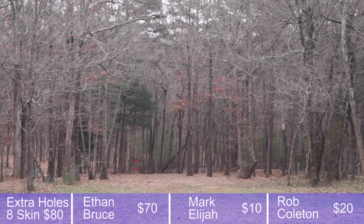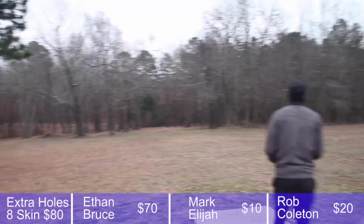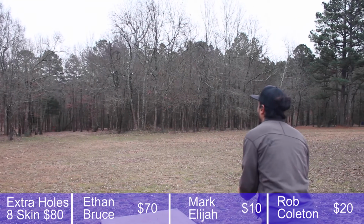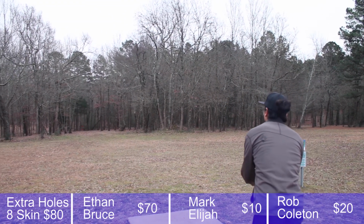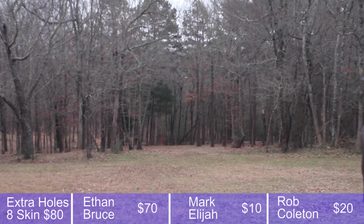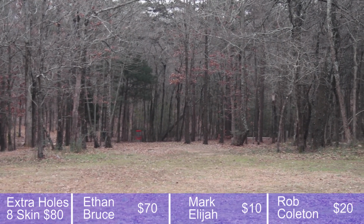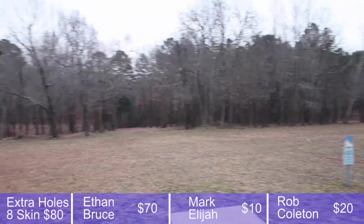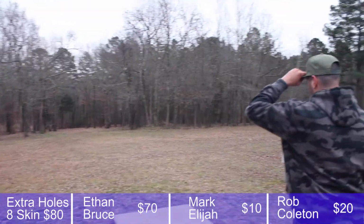And Coleton's swinging it just a hair wide, and that's going to be pretty long. Yeah, unfortunately they don't make a Thunderbird putter. He would be buying all of them if that was the case. Yeah, so my turn, playing the Tactic, a forehand overstable mid-range. Catching that last tree and dropping me just a touch short, but still inside circle 1, I think, right there on the edge. Yeah, I'm not mad about it.